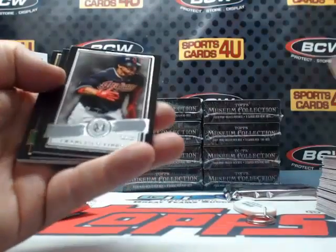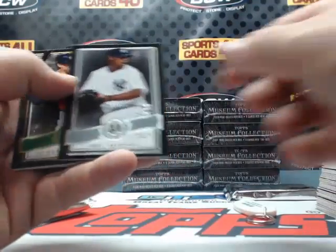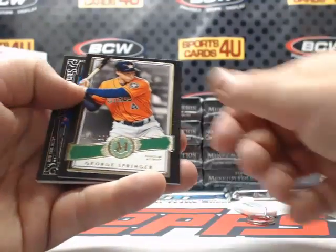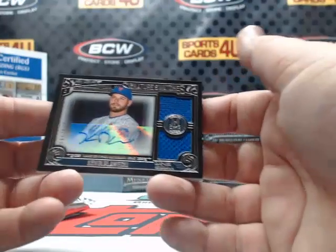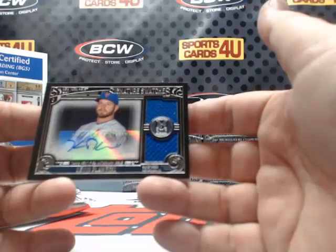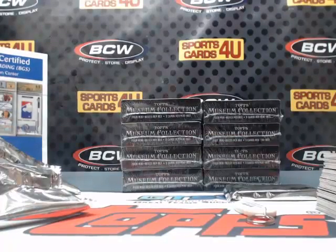Anthony Rizzo, Francisco Lindor, Luis Severino, 44 out of 199, Astros green, George Springer. Dual jersey autograph, 374 out of 399, Mets, Kevin Plawecki.